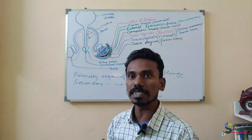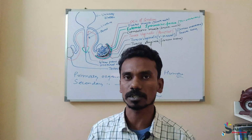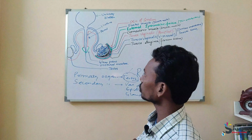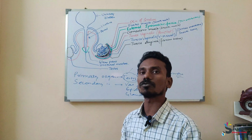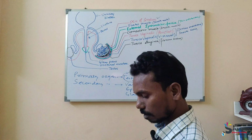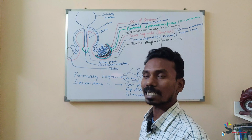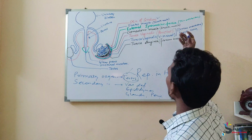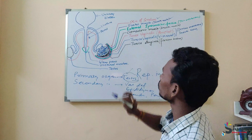The testis just descends out of the abdominal cavity and it remains in a sac-like structure. That sac-like structure is known as scrotum. So let's start with the layers which are going to cover this testis. So first one is the skin which is surrounding the testis from the very outer part, which you call as a scrotum. And inside this skin you find a smooth muscle, the involuntary muscle, which is known as dartos muscle.